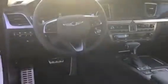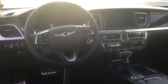beautiful premium leather interior along with a panoramic sunroof, rear shades, heated and ventilated seats, along with a 360 camera, parking sensor, Smart Cruise, lane departure, lane retention. The list goes on and on, but the best part about all of these vehicles is the warranty.